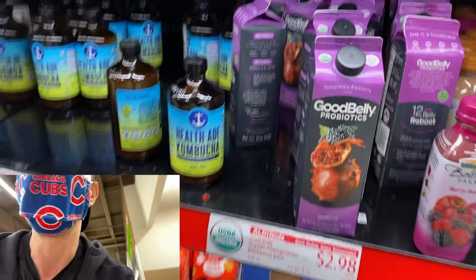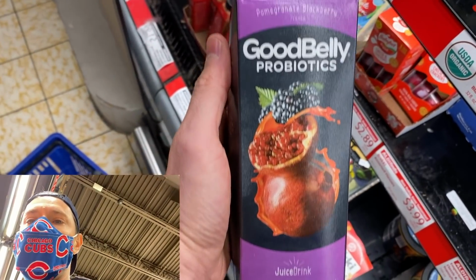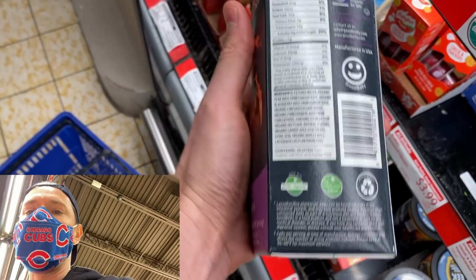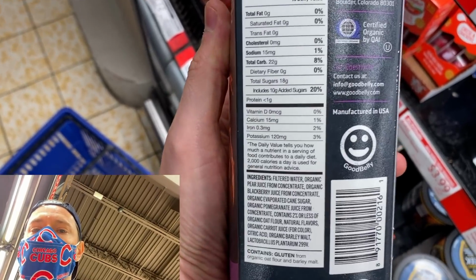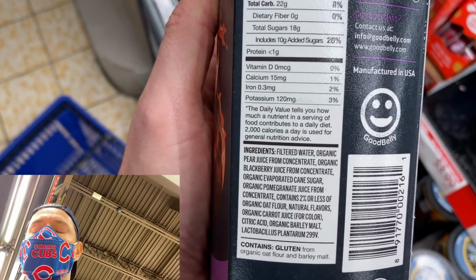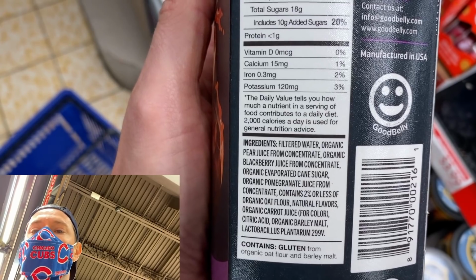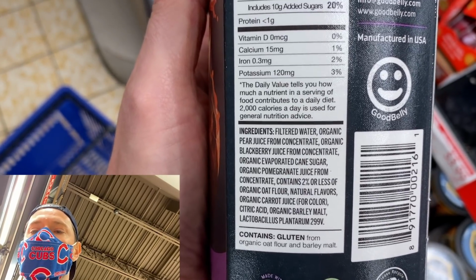What else do we have here? This really bugs me. So I've seen this brand before. It's a Good Belly probiotic. The thing is, there's so much natural sugar and added sugar here, it defeats the purpose. So this is filtered water. Then look at all the fruit juices from concentrate. Pears, blackberry, and then cane sugar on top of that.